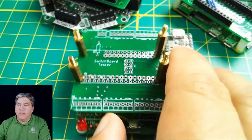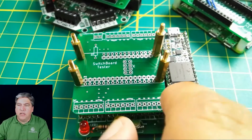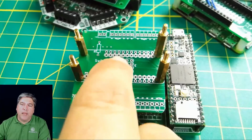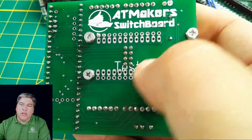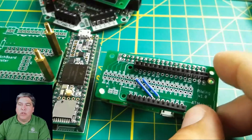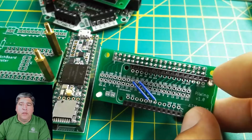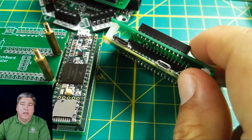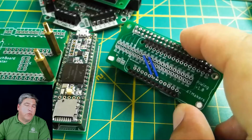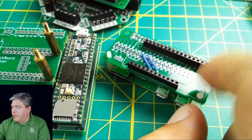So we actually have gotten a number of PCBs back from PCBWay. This is actually what that board will look like when it comes back, this small inner one. We also got the tester for it made so that we can actually test the boards when they come back. We've also along the way found other PCBs that were really worth having. This is a Pi Wing that I designed. It's a lot of fun to design them. That lets us use a Raspberry Pi, in this case a Zero, where we would have used an Adafruit Feather, just because it fits our needs better.